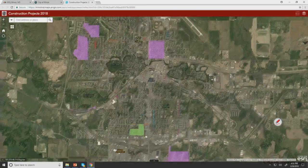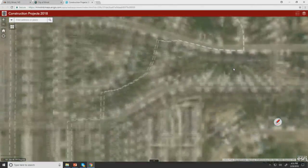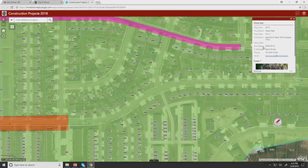You can come to the different hatched or shaded areas here, find where you live, click on this, and we bring up some information. So who the contractor is, and we'll eventually fill in the start date, end dates, who our project manager is at the city, who to call, how to email them. So if you have a specific question, you don't have to call a phone tree to find that out. You can go right to that website, click on this link, and it'll send an email.